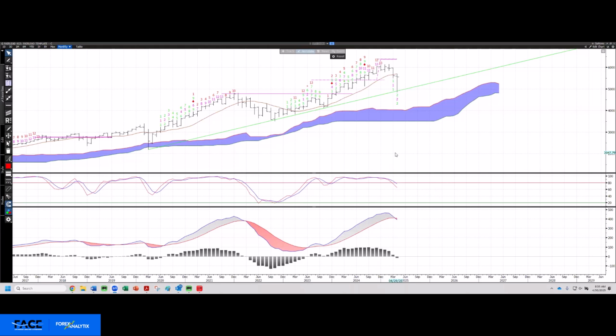What I would like to at least see would be something better out of these monthly stochastics. Notice after 2022, they had to get oversold, but then also had to see a retest. They had to do some retesting. It's a process, as we all know.